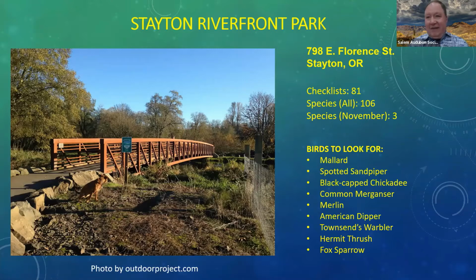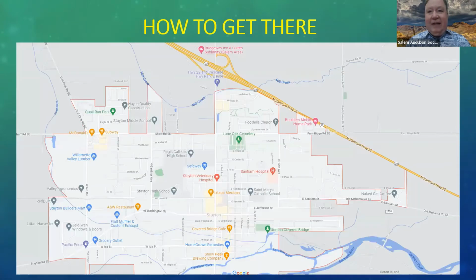So this is one of the places where I had to go back to October to pick up a few more birds that you see in late October. The first three, the mallard, the spotted sandpiper, and black-capped chickadee, were the three species seen in November, and the rest of these were seen in late October. But I don't see why they wouldn't be there in November. There's just not a lot of eBird reports in November. But I figured we'd tell you about it because if you're at Aumsville Ponds, it's not that much further to get to this park.